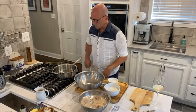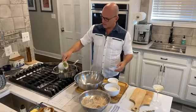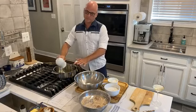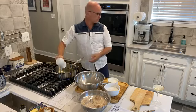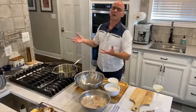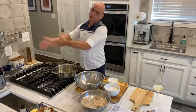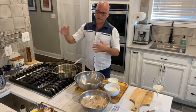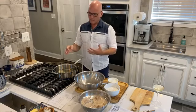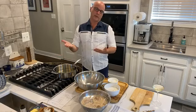What we're going to do is take about 2 cups of oil and put it in our saute pan. You don't need to immerse it completely. You can use a deep fryer, or a stock pot with oil to deep fry it, but we're actually going to sear one side and then flip it and sear the other side.